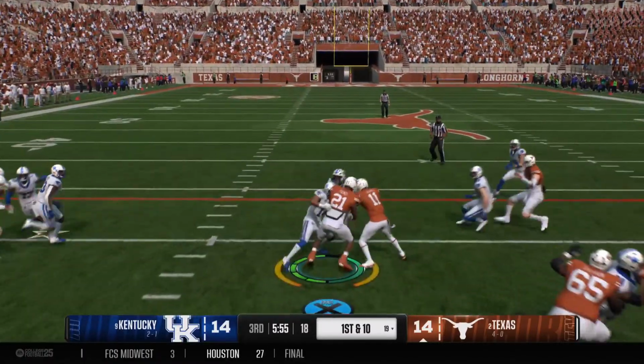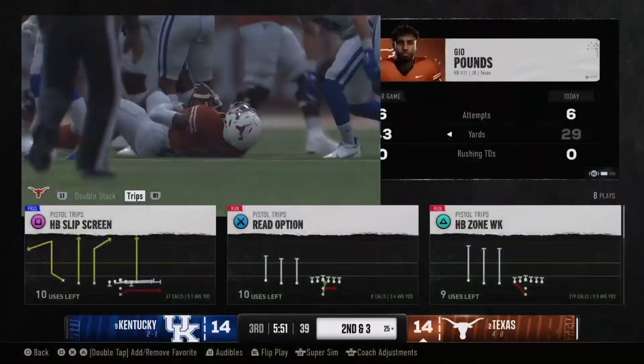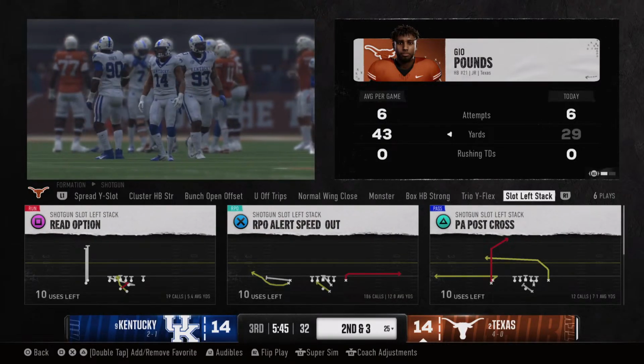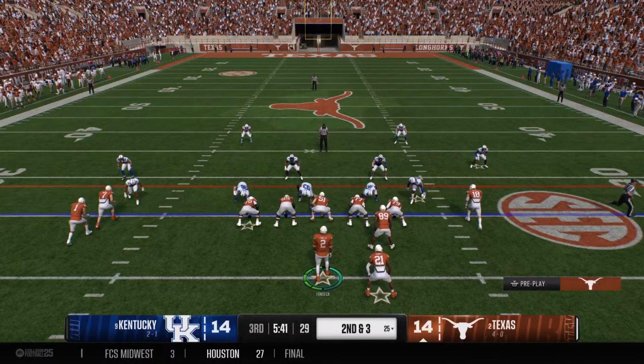First play of the third quarter is a handoff. They'll tackle him right at the 25-yard line. I tell you, to be able to pick up a nice gain like that, those offensive linemen have to sustain their blocks. Gave him a chance at a really nice gain. Getting set. Here's second down.